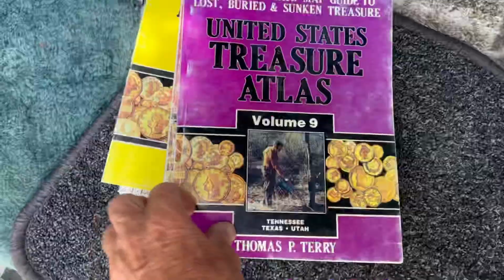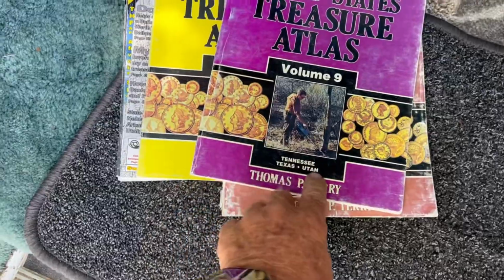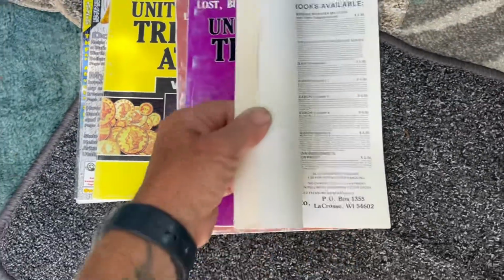Hell, I've never been kicked out of a park before in my whole life, but I've been kicked out of this park. So I ought to take all my valuables and get out of here. So I got these books, these United States Treasure Atlases. Now I'm going to be going through Utah.